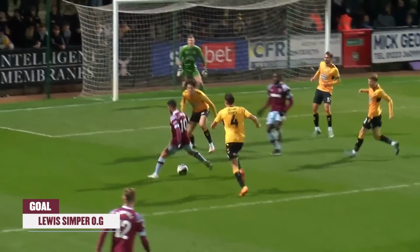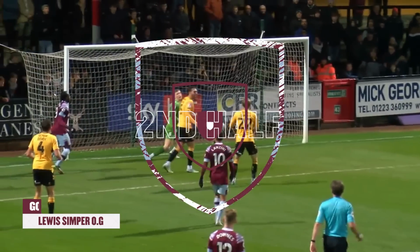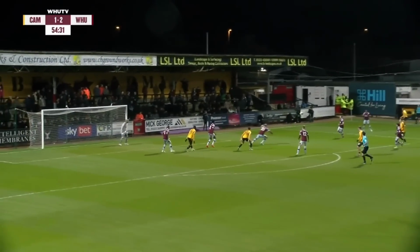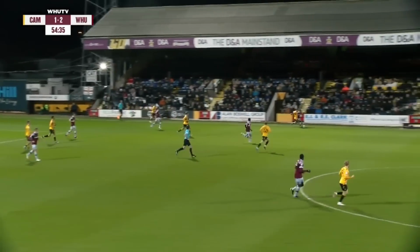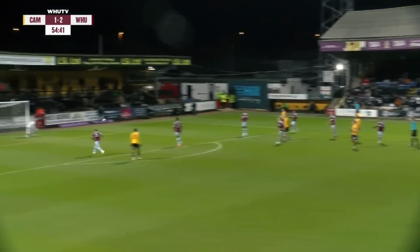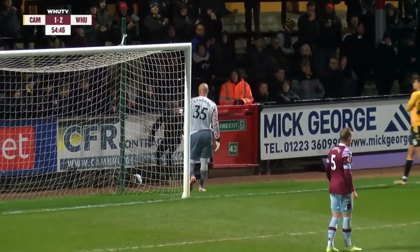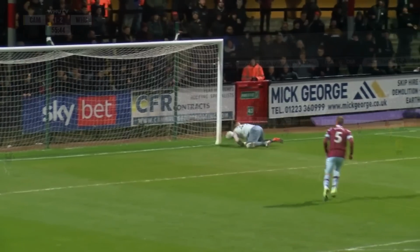It was a powerful drive across the face of goal from Emerson. Nibs. And then straight back out by Ogbonna. That's brilliant play from the number 27 again for Cambridge United. He's going to shoot from a long way out, try to catch Randolph out, but well saved by the West Ham United number 35, down low to his left-hand side.